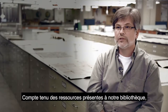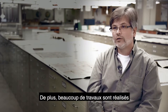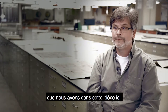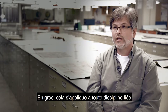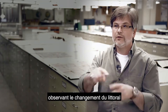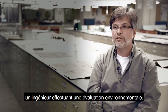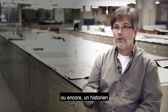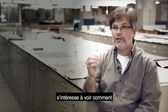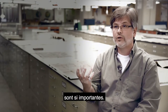Because of the resources that we have in the library, we quite often have classes come into our facility, and there are a lot of assignments that are built around materials that we have in the room here. Basically, any discipline that's interested in geography and how it's changed over time, whether you're a biologist looking at shoreline change or the change of the course of a river, or an engineer doing an environmental assessment, or a historian or a geographer, practically everybody at some point or other is interested in seeing how an area of the world has changed over time. So that's why our historical collections are so important.